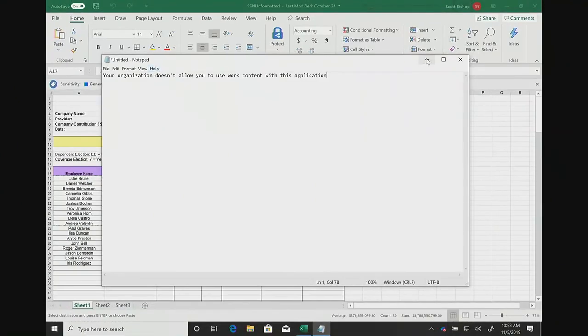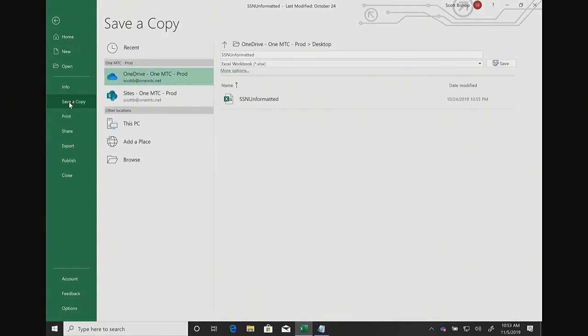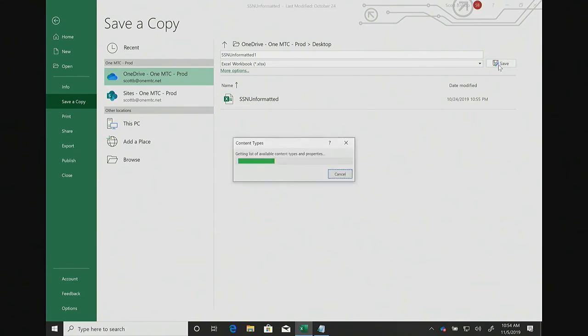So as I go forward here, let me do something else. Let me go hit File, Save. I'm going to save a copy of this file. And I'm only saving a copy really to make it trigger right away. You know, if I waited a little bit of time, it would pick up these sensitive information types. But a save triggers the check as well.